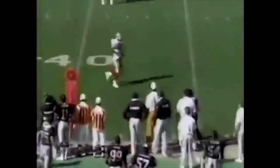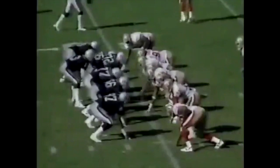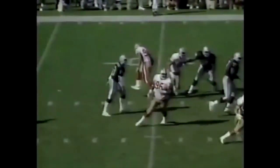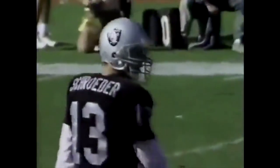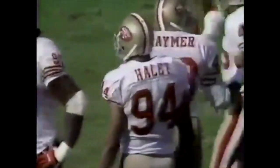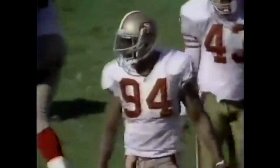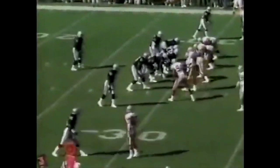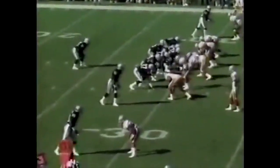Schroeder, the blitz is coming. Incomplete. He has had to throw it away. Haley applied some heat. Well, you watch Haley, Charles Haley. He's number 94 coming from this backside. If you block him, he's going to be tough on your quarterback. If you don't block him, which the Raiders didn't that time, I'll guarantee he's bringing heat. They always say we got to know where Haley is. Well, they know where Haley is, but then you better put someone there to block him. They say there he is, and then no one blocks him. I don't know about that. 3rd down and 10. Raiders from their own 30.